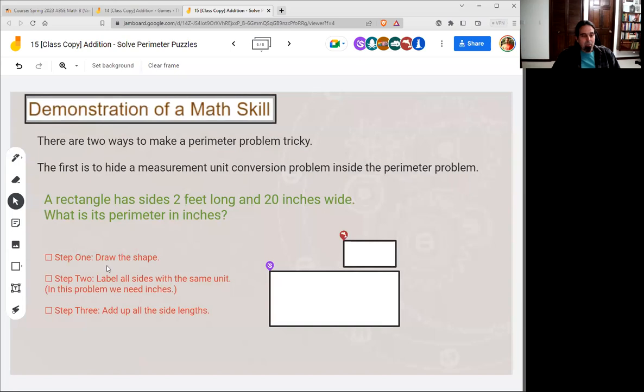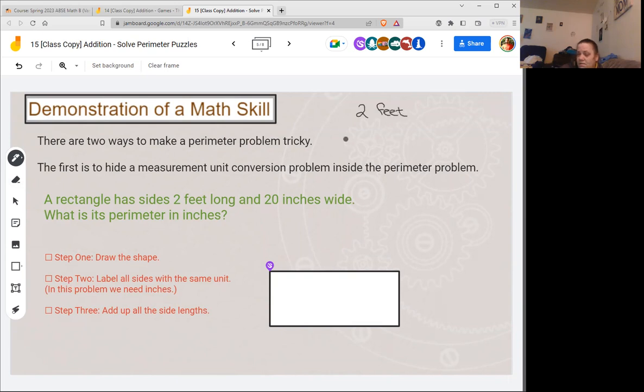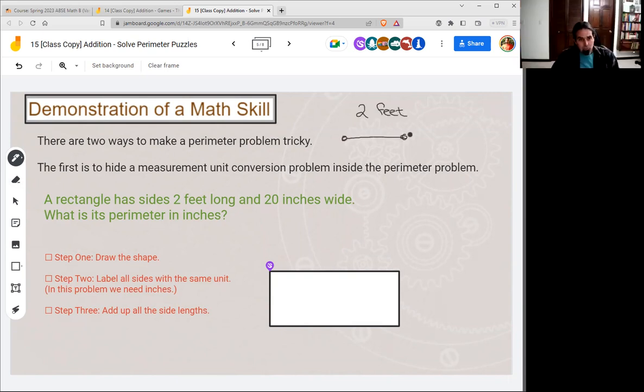Notice you can change the color and background if you want, but for now, I'm just going to start labeling. Okay, just one. We don't need 2. So which is bigger, 2 feet or 20 inches? 2 feet. If I have 2 feet, each foot is 12 inches. So the whole thing is 12 and 12 is 24 inches.